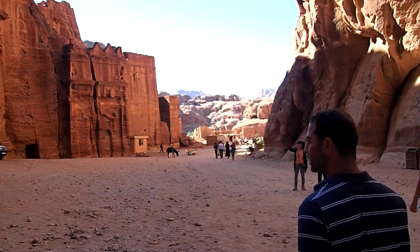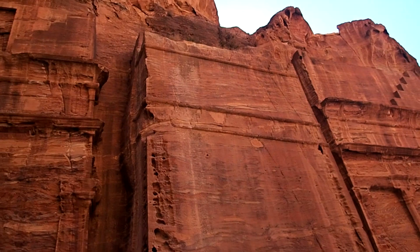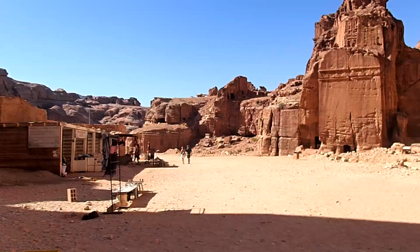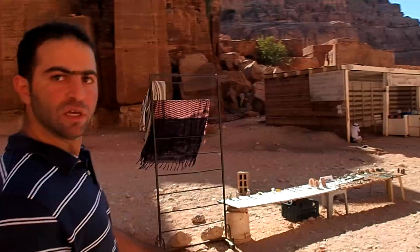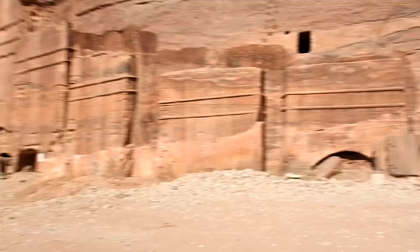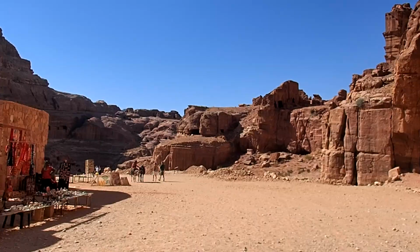On the top of these tombs, you have stairs that go up, down, and then up. People came up with the theory that this is the spirit going and leaving, because these are tombs. This is the continuation of the Street of Facades. More tombs. And there, in the top of this mountain, maybe.